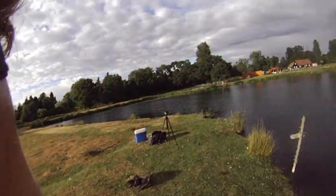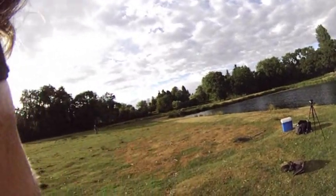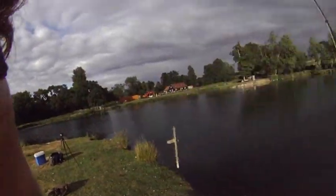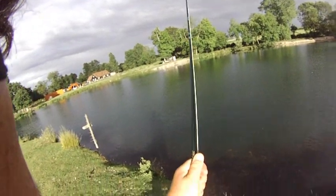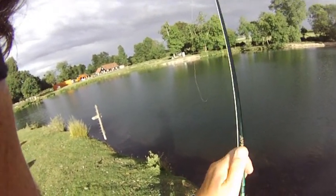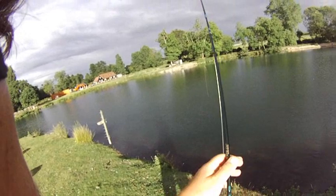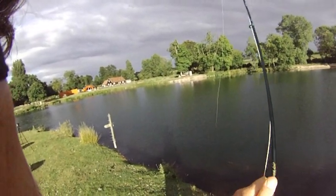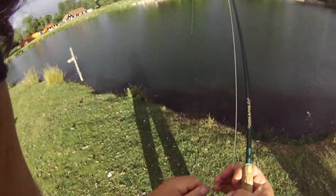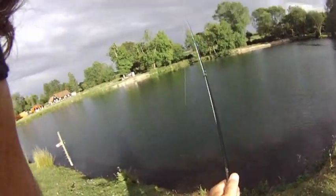Into a second, Ian. Yeah, straight away. I saw this fizzing and it took it straight away. Right. They like this olive. The other olive fly is working a treat, but that sinking line made it all work. Yeah. It's the sinking line that makes them go for it.